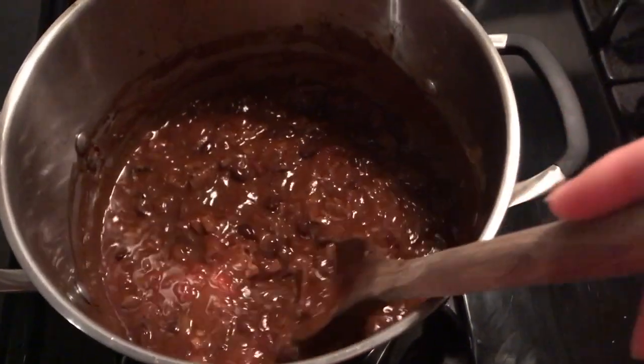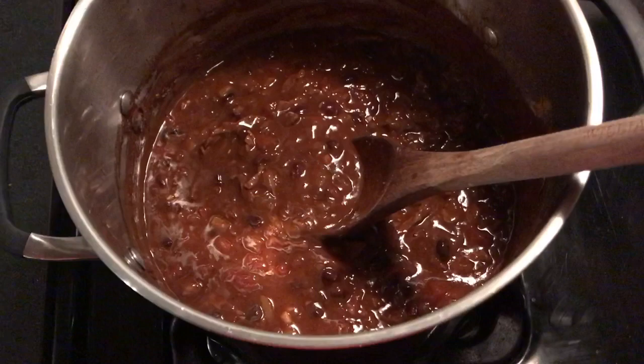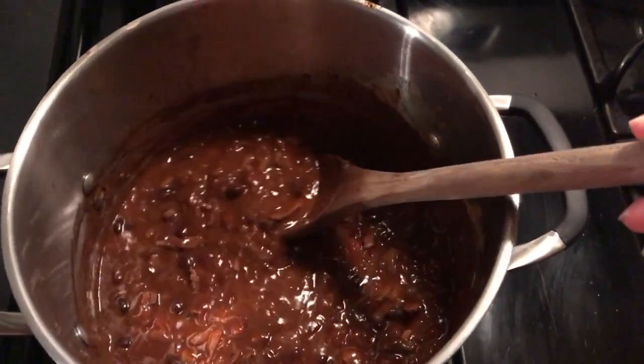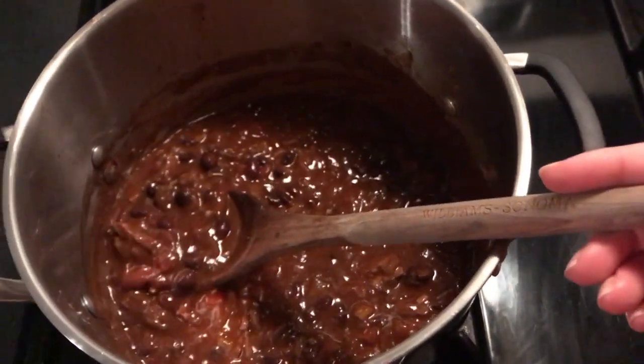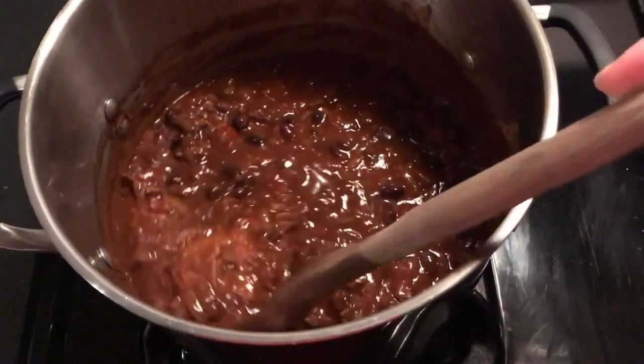And here's how the chili turned out. It got super thick after I let it simmer for probably a good 30 minutes. And it tastes so good, really flavorful. That steak kind of broke down in there, and that tomato paste did a really great job.